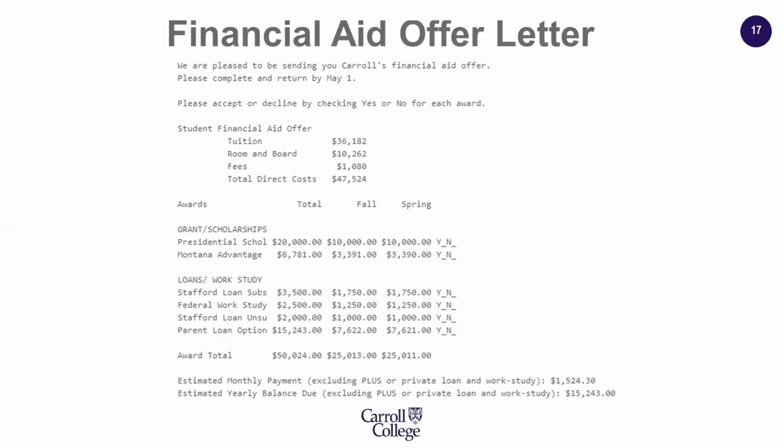Something you would pay Carroll for is the tuition, the room and the board, and the undergraduate fees. And then it separates out your gift aid, your grants and scholarships, and what we consider self-help aid, your loans and WorkStudy. So there's Stafford loans, there's WorkStudy for this example, and then that parent loan option. And that's the amount that we estimate would be your out-of-pocket cost to cover the direct costs minus your gift aid minus the 2 Stafford loans would leave you with about $15,243 in this example.